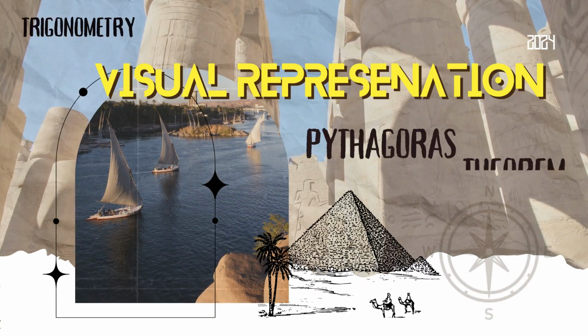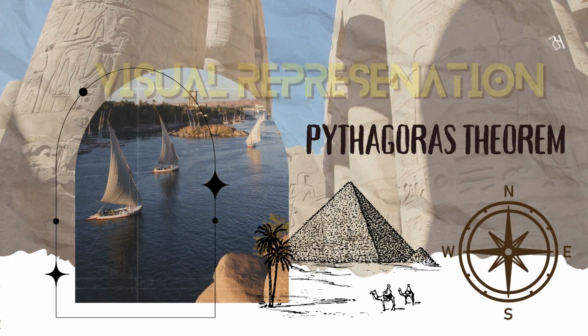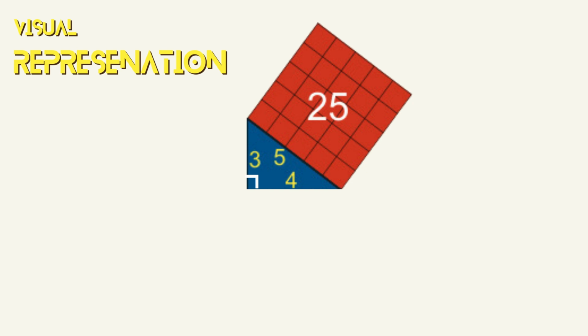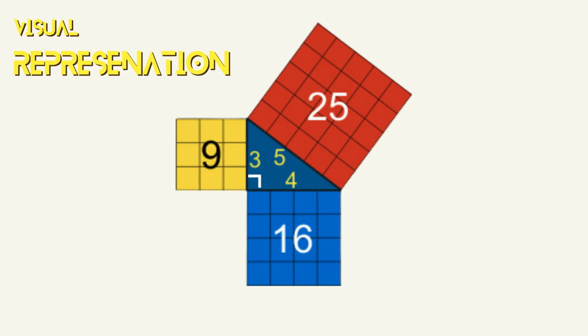Let's examine a visual representation of the theorem. Picture a right-angled triangle where the two shorter sides measure 3 units and 4 units, while the hypotenuse measures 5 units. Create a square from the hypotenuse side with length 5 units. Create another square with the side measuring 4 units. Create a third square with the side measuring 3 units.